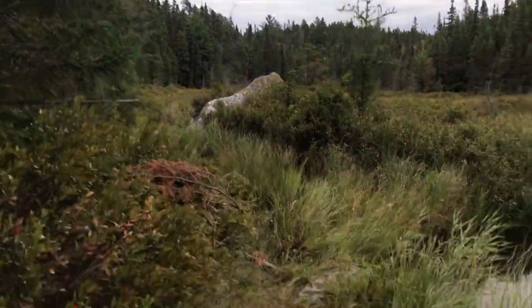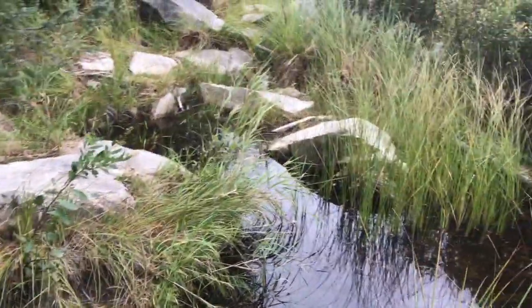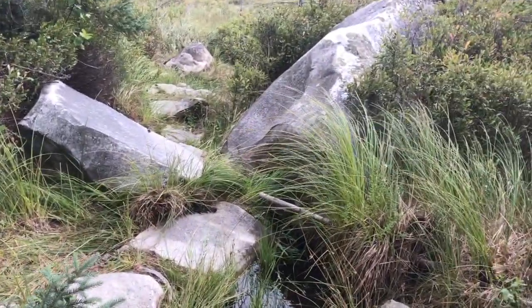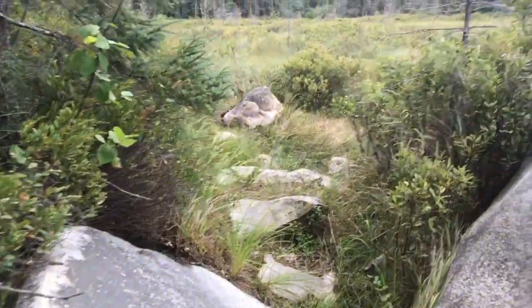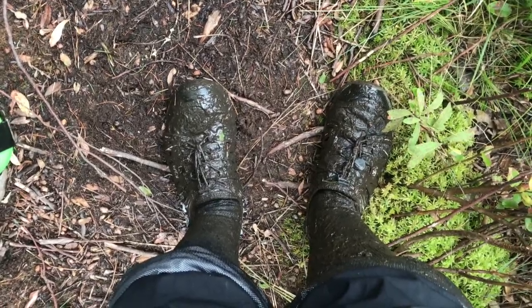No muss, no fuss. Threw on the pack, grabbed the water bottles, and off I went. Ooh, swampy. Fun. Guess this is right on the waterway. Ooh, wet roots. Oh, rocks. Oh my god, I guess I was getting too spoiled with these one or two nice portages.